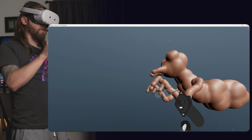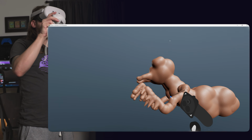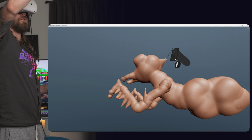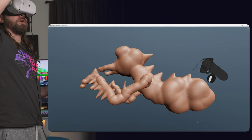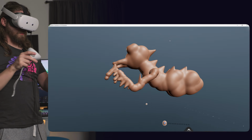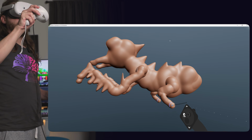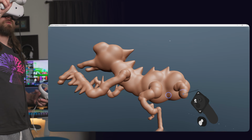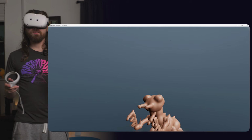We could also use some of our other tools, like the warp tool, or pull stuff out, like spikes. Oh yeah, I want him to be a spiky Ant-Man, and then come back here and add some more legs or more bits to him. So I think there is some value in this.